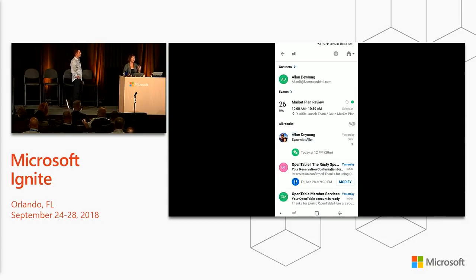Theoretically, what will happen is that business card will actually get processed, and we'll use the Office Lens technology to discover the name, the address, the phone number, et cetera, and then it'll show up in your contacts so you can edit it if we got something wrong, and then you'll be able to really quickly just add it to your Outlook contacts. So we're really excited about that.